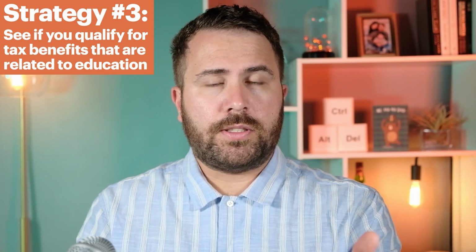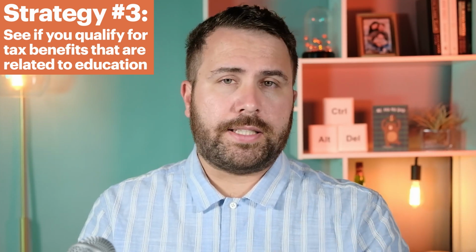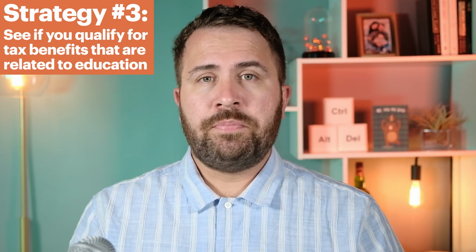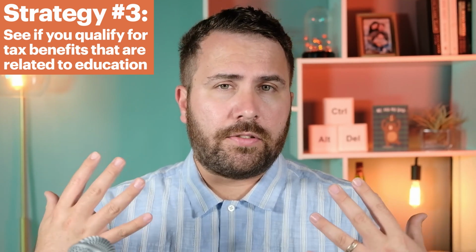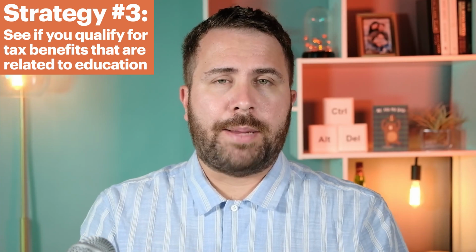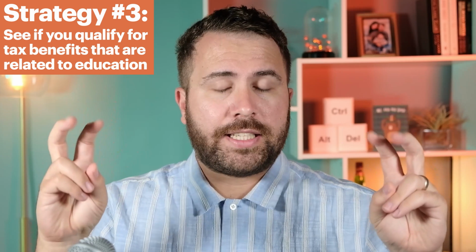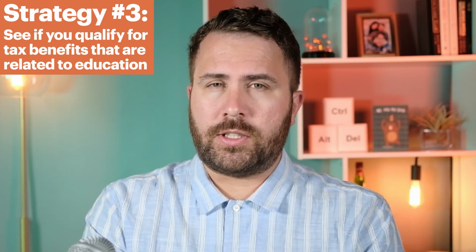Additionally, if you owe student loans taken out for your own, your spouse's, or your dependent's education, you may be eligible for a student loan interest deduction. To qualify, the individual whose education the loan financed must be enrolled at least half-time in a program leading to a degree or other recognized credential. The definition of half-time varies from college to college and from university to university.